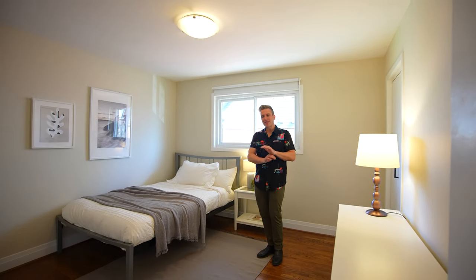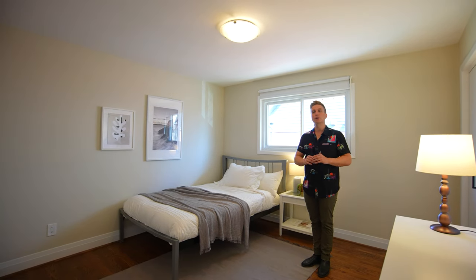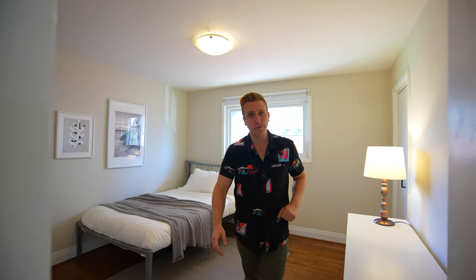You see the room, that same kind of modern sensibility in here. Great baseboards, nice neutral colors. Move in tomorrow, you're good to go. Now let's go see this next bedroom.